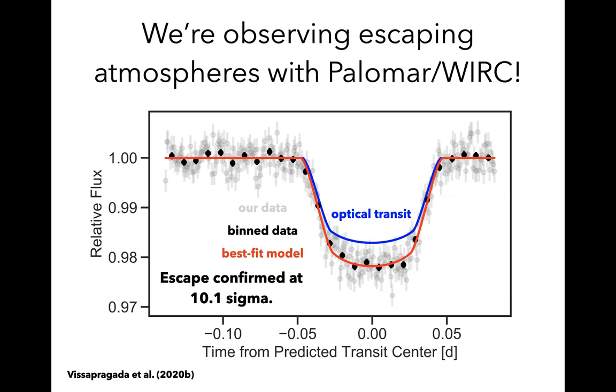the spectrographs are better suited to make this measurement in that they can resolve the velocity profiles of the outflow. Here, we're only making this measurement photometrically, so we can't actually tell what gas is moving at what speed, which is something that a spectrograph is quite good at telling. But for planets orbiting faint stars, where you really need super high throughput and super high efficiency to get as many photons as possible to even have a chance of making this measurement, that's where Palomar is excelling right now.